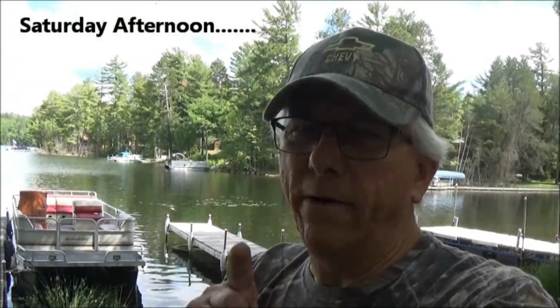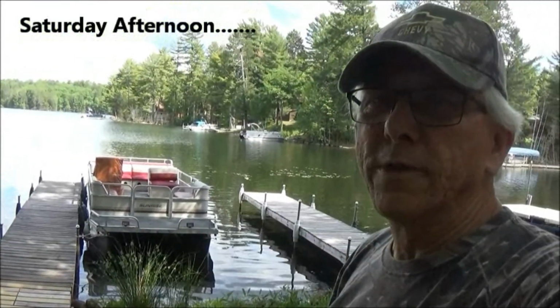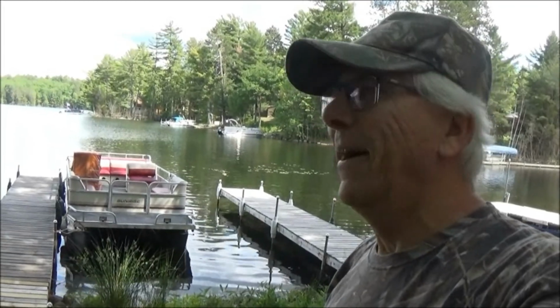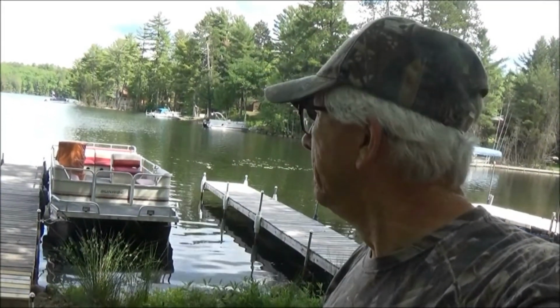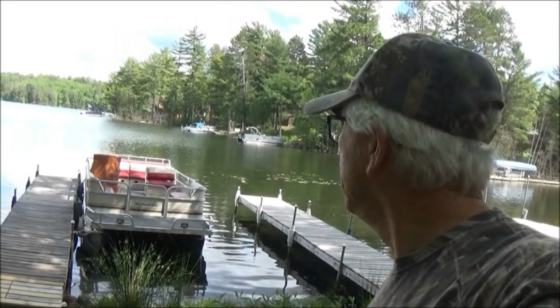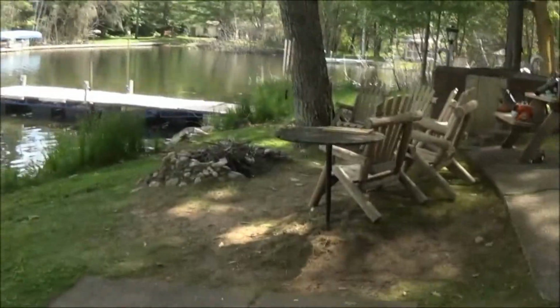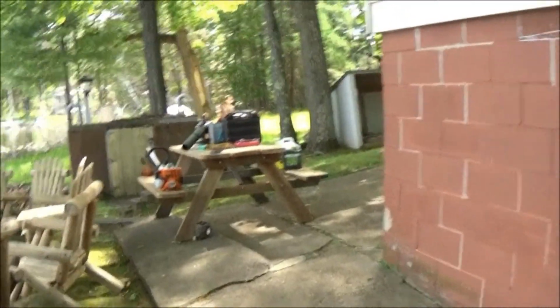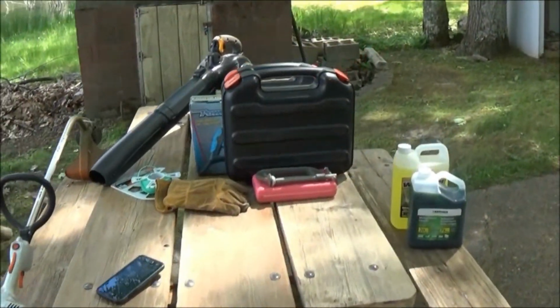Well, it's Saturday, a little after 3, and the pontoon is in the water. Mission accomplished, guys. I'm just about ready to pack up and head home. Jeremy and Josh made it up. They helped me launch the pontoon. We got it all set up, ready to go. And like I said, I'm getting my stuff together here. Start packing to take home. Hopefully be on the road by 4 o'clock.